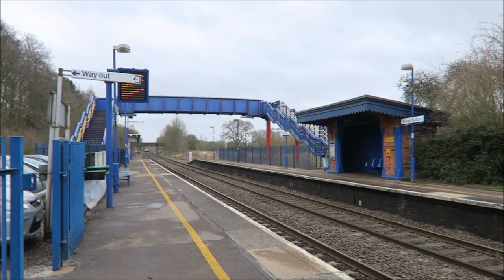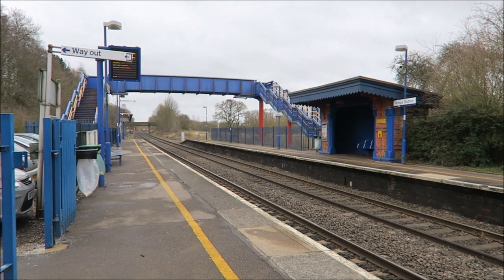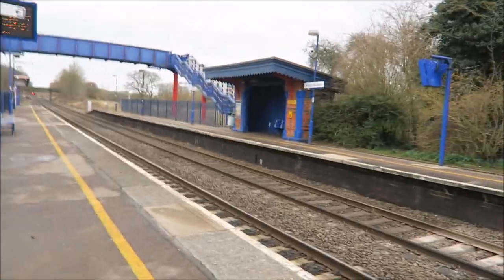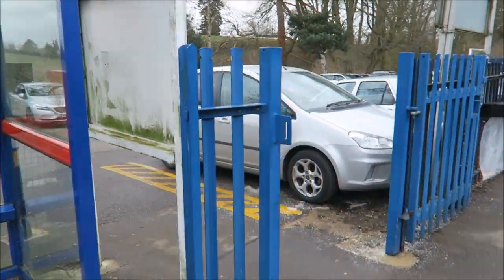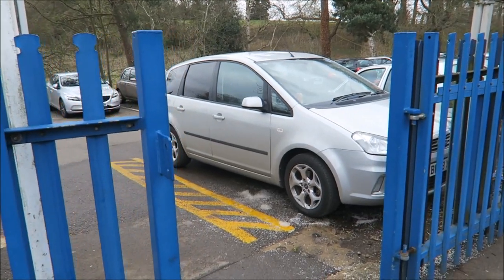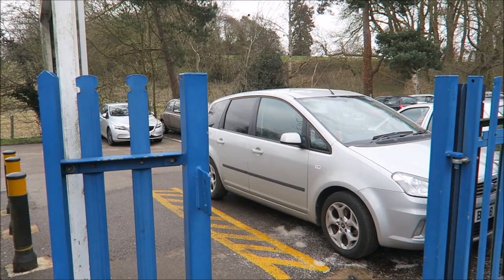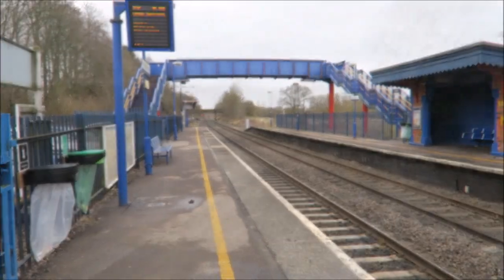I like it here. This is King Sutton, where I haven't been for quite some time. It's a bit breezy, but it's not freezing cold, and I've got a shelter here and a shelter there, and my car is there. So there's a heater in the car if I want it, and I've also brought a stool, so we should be swinging along for a little while.